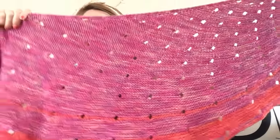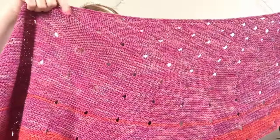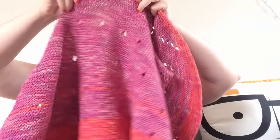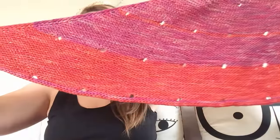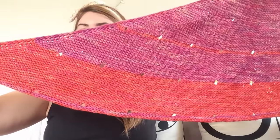And I knit probably 2/3 of this main section here while I was on vacation. And then I came home and I just kind of finished it. I had 2 skeins of the purple, and then I had 1 skein of that orangey coral.